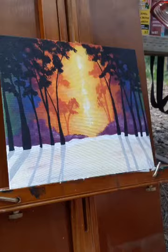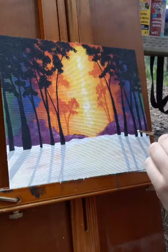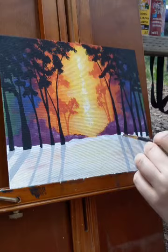I'm gonna go in and I'm gonna use my thin brush and we're gonna put in the snow. So we're gonna put our little bunches of snow. So my thin brush, okay, I'm gonna just bunch up a bunch of white on there and I'm gonna make little snow piles. Okay, this one's gonna be right up against this tree here. Okay, we're gonna have some more in here.